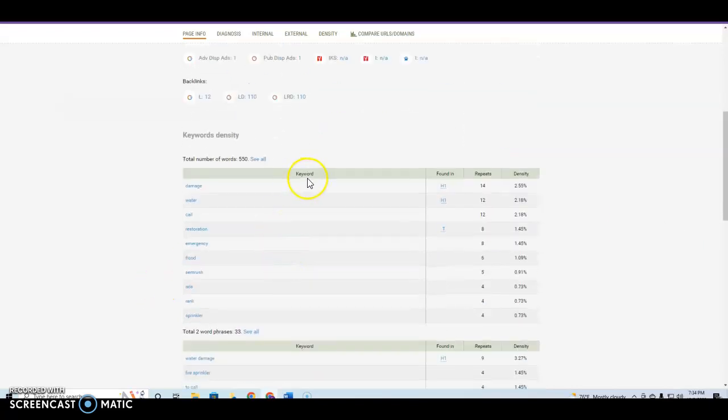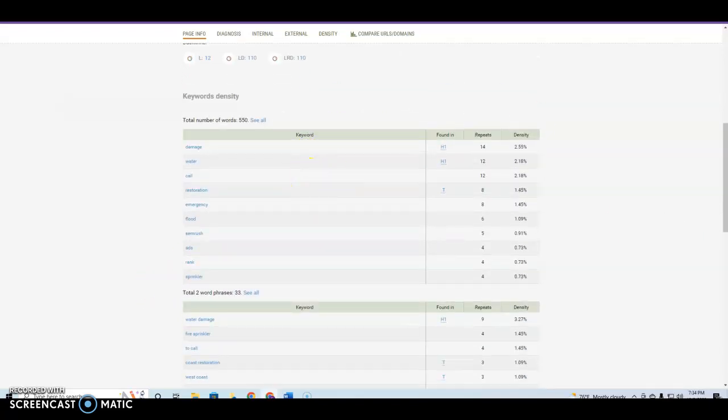Now the reason this is important is 2 reasons. One, it allows you to get more keywords, which are important. So yours are damage, water, call, and restoration are your top 4. And as we can see, they're 14, 12, 12, and 8. So keywords are when I type whatever I type in Google looking for a business, what the Google algorithms scrub and look for. Now, the second reason is because it shows Google that you have a lot of information and you're a worthy site to bring to the top to make sure that people that use Google are getting what they want.